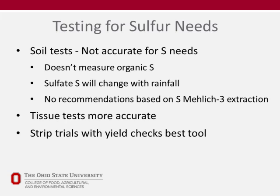I get calls quite a bit. What's the tri-state recommendation for soil test sulfur? There is none. One doesn't exist. We've never developed a recommendation for that, right? So why is that? Well, there's a number of reasons.